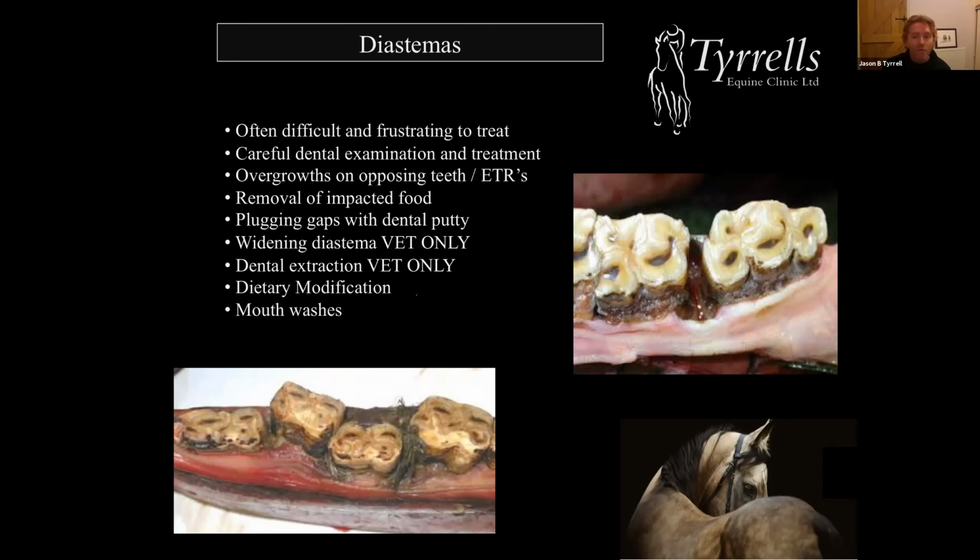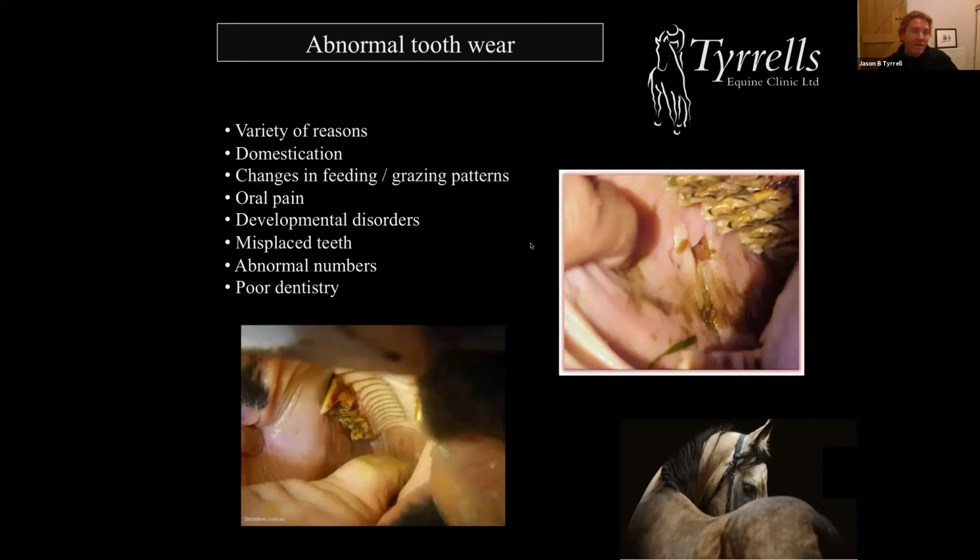Dietary modification is really important in these, and I'm sure Tracey will agree. So they've got a group of problems that I just call abnormal tooth wear, with a whole variety of reasons. Domestication, for one: why aren't these teeth wearing out properly? Because we're feeding them soft stuff now. They're not having to forage through poor quality bracken and bushes and leaves to get their food. So these teeth aren't getting worn out. Oral pain, we looked earlier at one side of the mouth being sore and the horse chewing completely on the other, so they get abnormal wear that way. Developmental disorders, misplaced teeth, abnormal numbers of teeth, and poor dentistry.